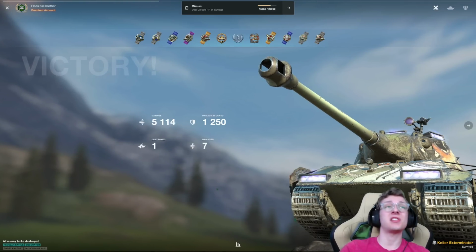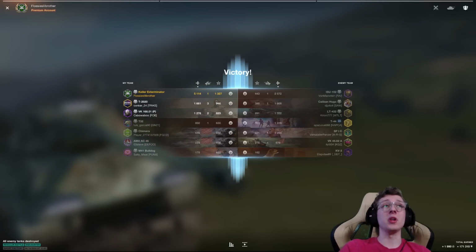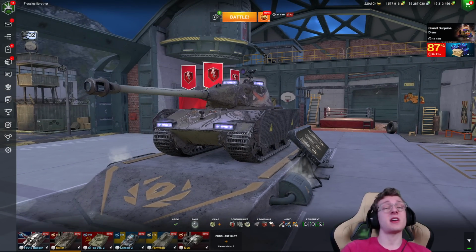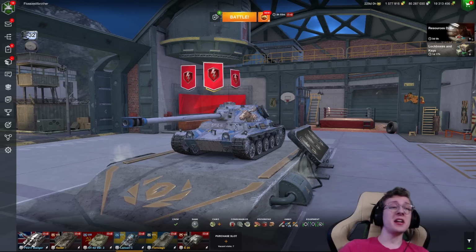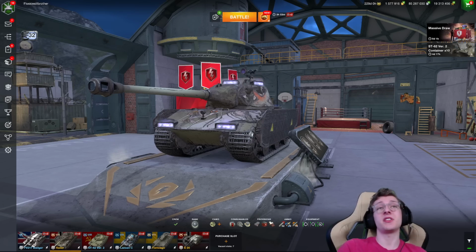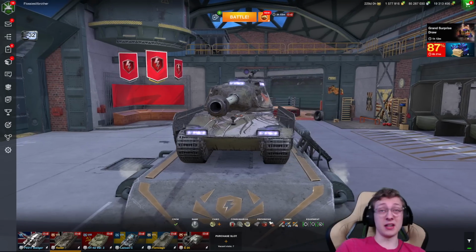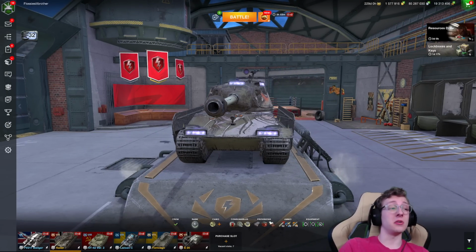5,114 damage in this Tier 8. Not even an ace, which is absolutely crazy. Got a boatload of credits and a very easy win. This is a solid bundle in my opinion. I don't think this is overpriced. I think the Keiler alone is worth probably close to 8,000 gold. So if you're getting on a Lansen C tagged for about 3,500 plus the camos and everything else, not a bad deal. I would definitely say though, the Keiler is a better tank than the Lansen. I mean, you saw just how amazing this vehicle can do.